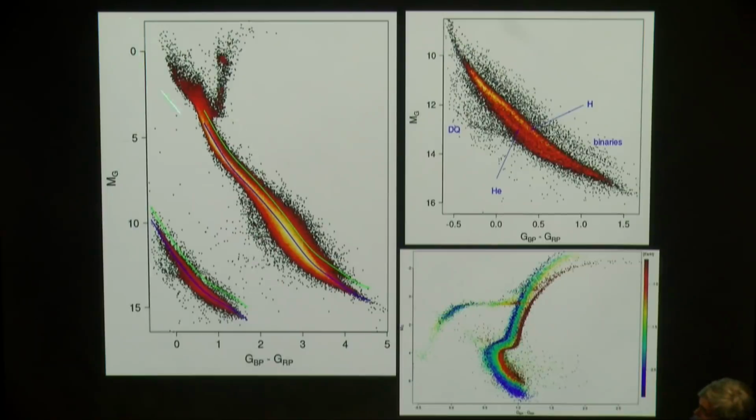This is the Gaia-Hertzsprung-Russell diagram. This is just for nearby stars with very high quality data, so all the junk is gone. And you can see the main sequence, the binary sequence, all this sort of turn-off structure, the age structure, and down here the white dwarf sequence. That's all new, and zooming in you can see the binarity of the white dwarf sequence, the helium white dwarfs and the hydrogen white dwarfs, and again that's the first time.